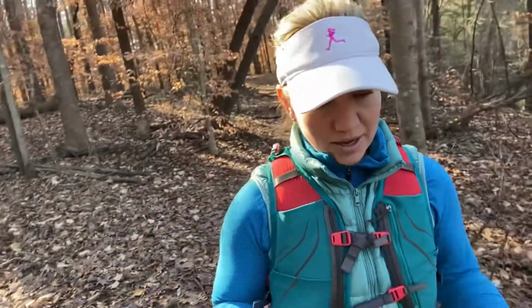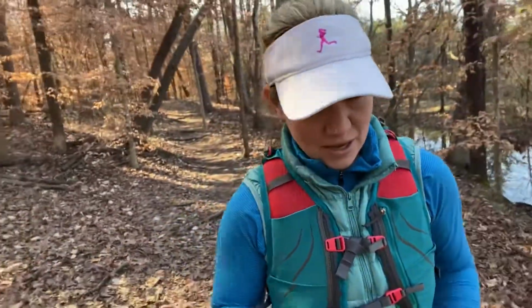I would say my favorite part about this race was the terrain and running through the woods. It was absolutely beautiful. You really get to be out in the woods, in nature, and that was the best part of the race for me.